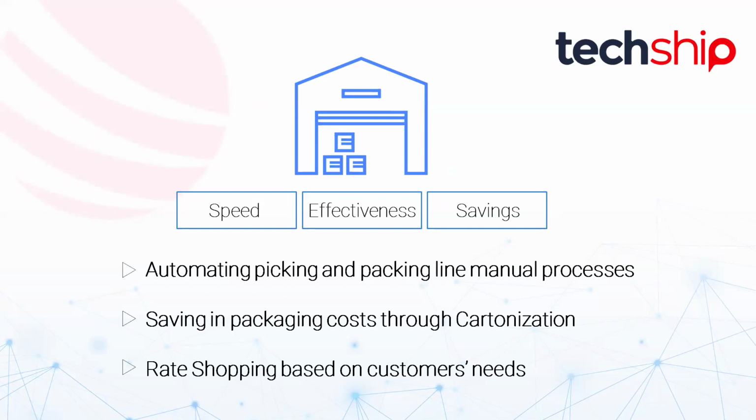One of those is saving in packaging costs through cartonization. The system can do all the heavy lifting and make optimal decisions when it comes to packing, choosing the right packaging option with many variables in place. It's not only choosing the right box in terms of dimensions. A box that cannot take a specific weight could be a good match for dimensions, but could just open at the bottom and cause a mess if it cannot take the weight that's part of the order. So cartonization not only optimizes operations at the packing line, speeding up the process of not having to think about which is the most optimal option, but also can save you time and money in that sense.